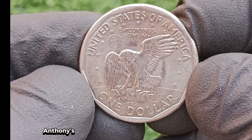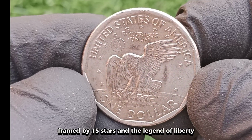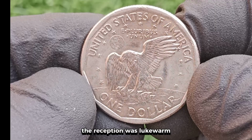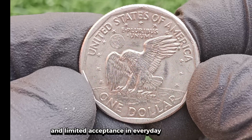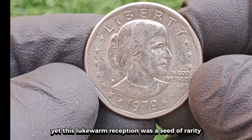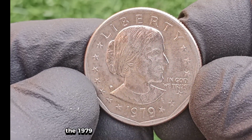Susan B. Anthony's legacy was immortalized in the coin's bold design, her strong profile framed by 13 stars and the legend of liberty. While the intention was noble, the reception was lukewarm. The coin's size and color too closely resembled a quarter, causing confusion and limited acceptance in everyday transactions. Yet this lukewarm reception was a seed of rarity, for the coin's early retirement meant fewer were minted, especially in unique variants.